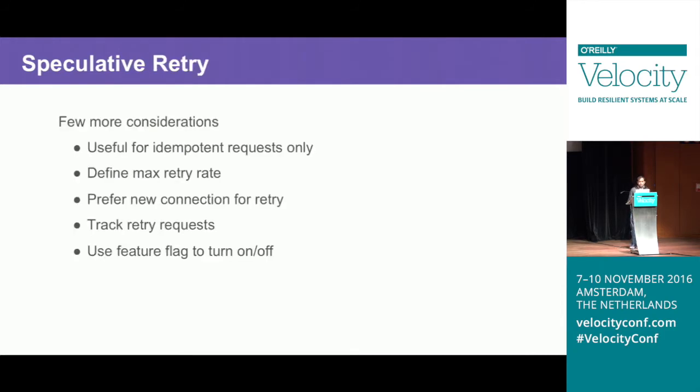So a few more considerations for speculative retry. This is useful only for idempotent requests. This means the system behavior should be the same if one request is made or multiple requests are made. We need to define a max retry rate because we have not provisioned enough capacity in the downstream to handle a large number of requests, so there is a possibility that we may start firing a large number of retries. If there is a max retry rate, then that parameter is going to help limit the number of retries.